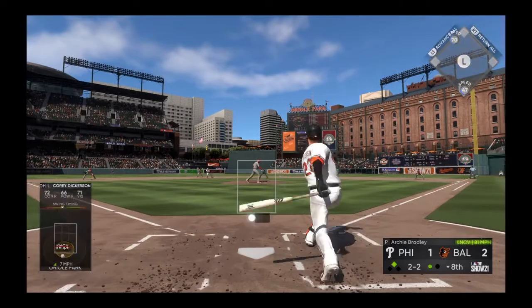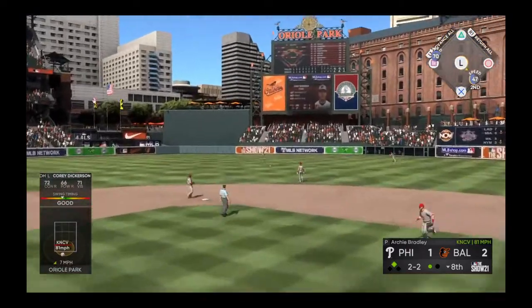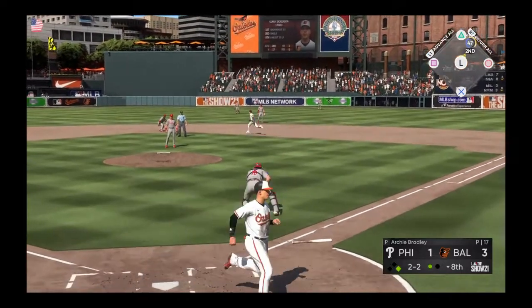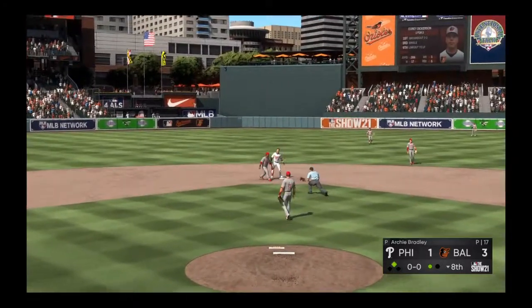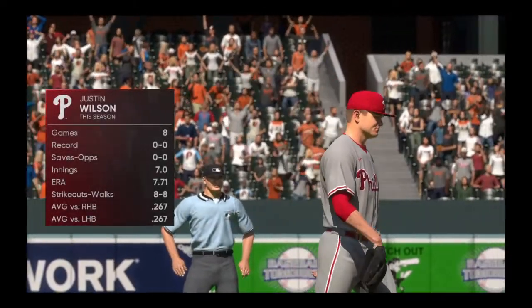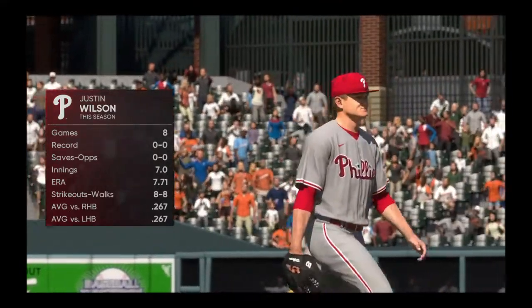Now Corey Dickerson on a 2-2 pitch goes back up the middle for a critical RBI single there. He's going to turn and head for second and take the extra base on the throw to the plate, but it is 3-1 thanks to that huge RBI hit from Dickerson there.